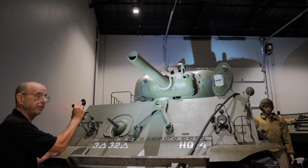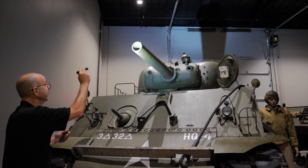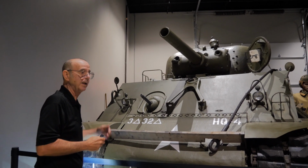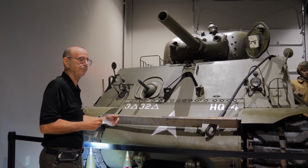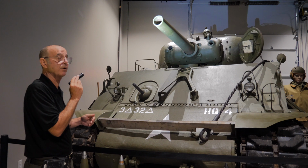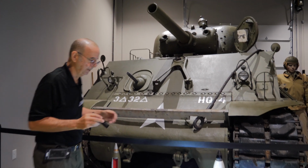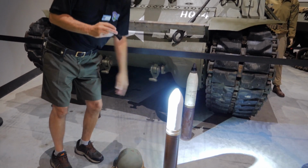We have a tanker that aims and fires it. And then we have a commander farther up in the turret. So it's a 5-man crew, and they worked as a team to keep this tank in action. This particular tank has a 105 millimeter howitzer on it. And we're going to look down here at an example of what a shell would look like that would be fired out of this.